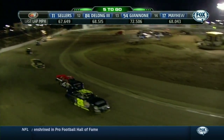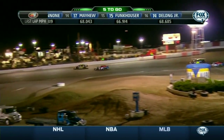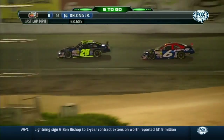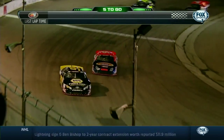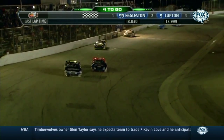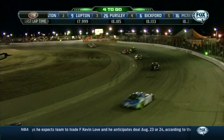Sure doesn't. See Bickford looking underneath the 26 of Pursley. That's the battle for 3rd. Lupton's still in this thing, though, just a car length behind. I'm not counting him out, that's for sure. He's trying to make the bottom work, and now he gets right down there. Eggleston, though, with great drive off the corner. Yeah, that local knowledge is working for Eggleston here as we see Bickford again going after Pursley.